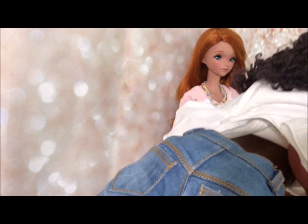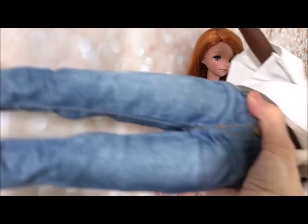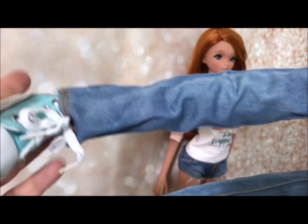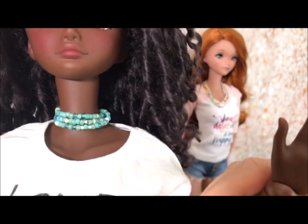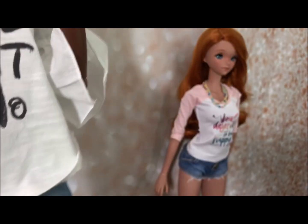And I will say, in comparison to the jeans from Culture Japan, those were really difficult to get on over the undies. So I kind of like that these are a little bit looser, but not necessarily baggy. And then she's got her tennies on. Oh, and I will put in, if I haven't already at this point in the video, that little tube topper thing. It was a tube top. I put it on her and I took a quick picture, so I'll probably include it at the end just so you can see what it looks like on her.